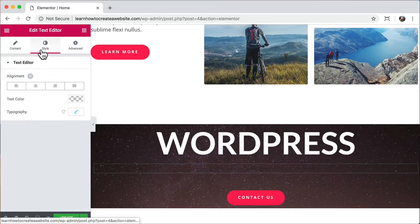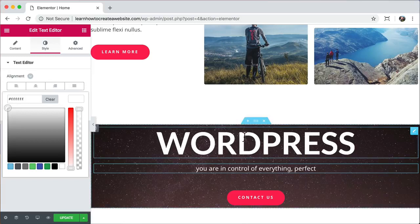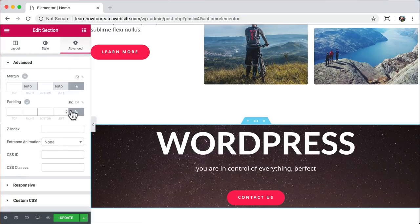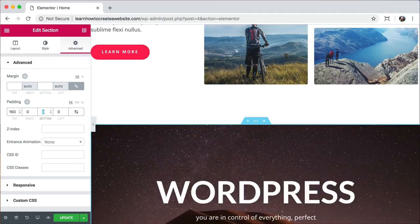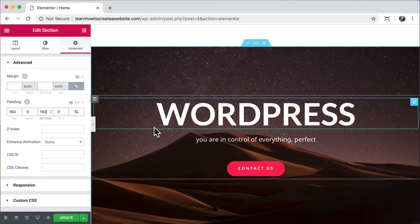And now we want to add some spacing to the top and bottom so that we can see the image. So everything looks like it has the correct spacing and it will look a lot better. So click on the whole section and then go to advanced and then unlink the values so they're not all the same, because we only need the top, which could be 160. And the bottom, which can also be 160. And now that looks a whole lot better, and we can see the desert.